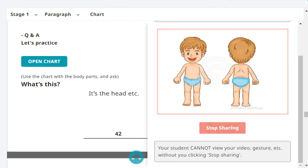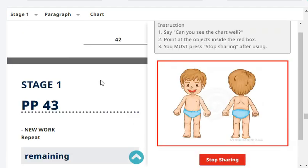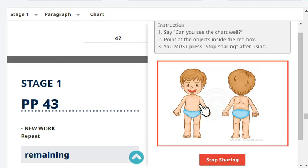Okay, next. Here we go. What's this? It's the head. What's this? It's the face. What's this? It's the arm. What's this? It's the leg. Very good.